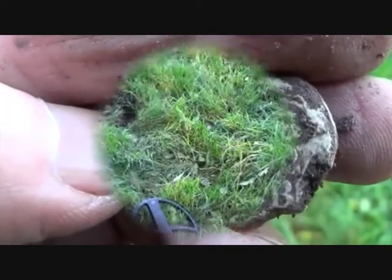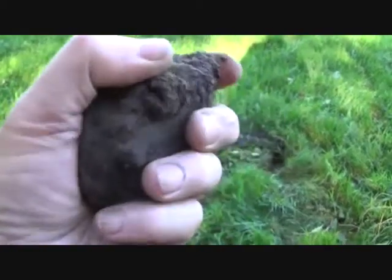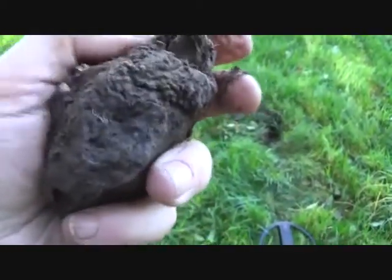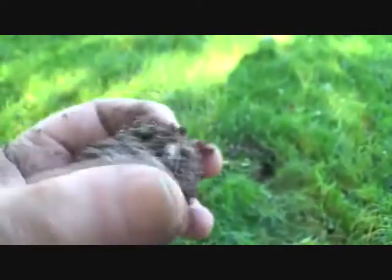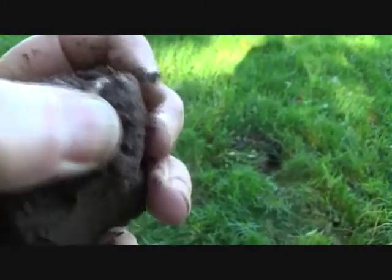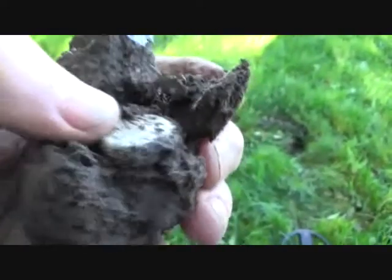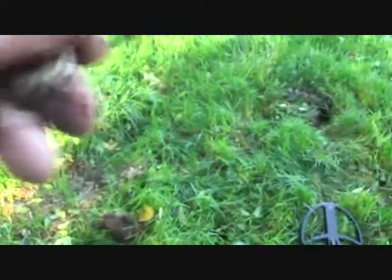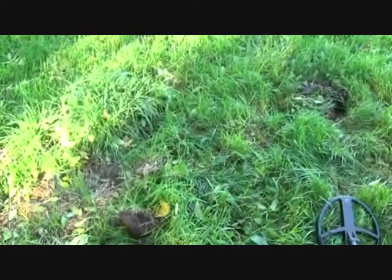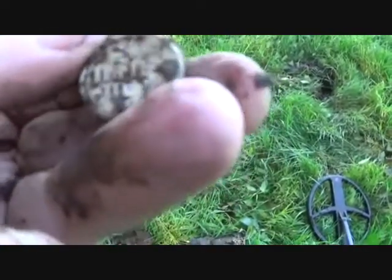St. Petersburg again. Coin ball. Oh, coin slab more like it. Whoa! Hello. Come to daddy. Whoops. There you go. Oh, nice one. Nice one. Come on, clean up. Yes.